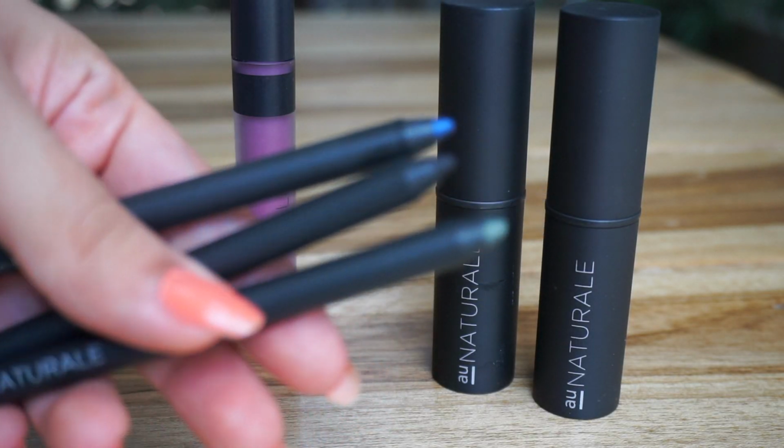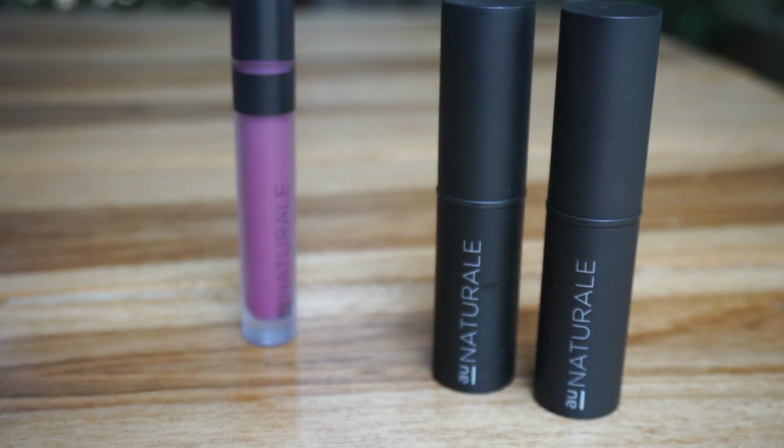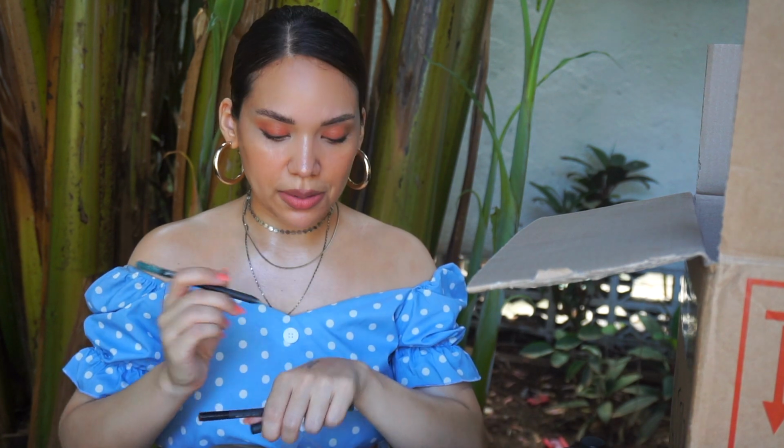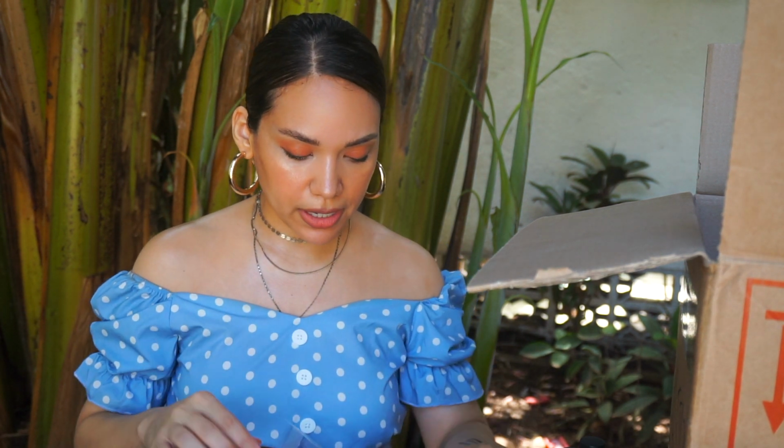And they also sent me eyeliners. I'm currently obsessed with colorful eyeliner. I haven't been able to get my hands on a lot because here in Nicaragua, I don't want to go out. Like, COVID is not a good situation here. So this is a nice blue color. They sent me this olive green as well, and of course black. I don't have a really good black eyeliner, so I was really looking forward to this one. They're all gel, so they're nice and creamy.